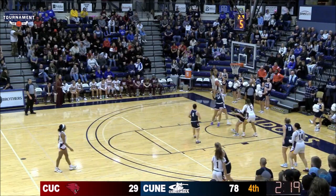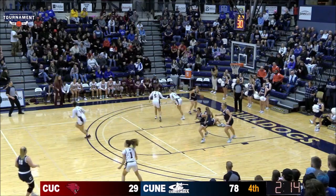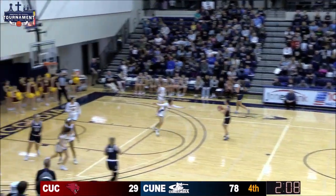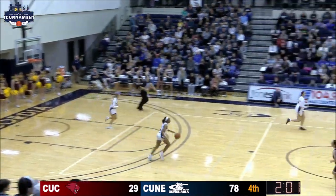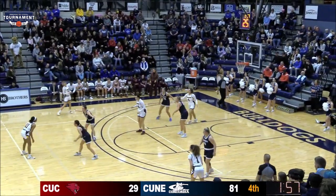Lloyd with a jumper on the baseline over the rim. Still here with Shaftsma, but then Shaftsma lost it, and then Reese Snodgrass takes it away. Pull up. That is good, home from 3. Reese Snodgrass from downtown for the Bulldogs. That's her first bucket of the game.